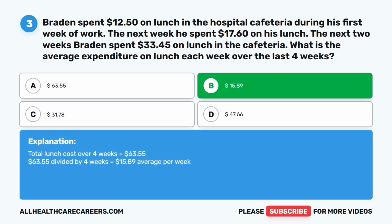$15.89. Total lunch cost over 4 weeks equals $63.55. $63.55 divided by 4 weeks equals $15.89 average per week.